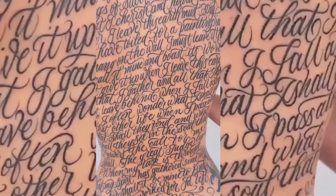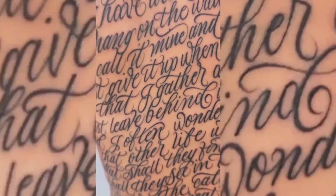Like, when have you ever seen a whole back piece done in just scripture? I'll answer that for you. You haven't, because this is the only one that I have come across. And it's super clean too. If you zoom in, all the lines are crispy. It is done very well. The only thing that I have bad to say about this is I feel it is a little bit busy when looking at it. But that's it.